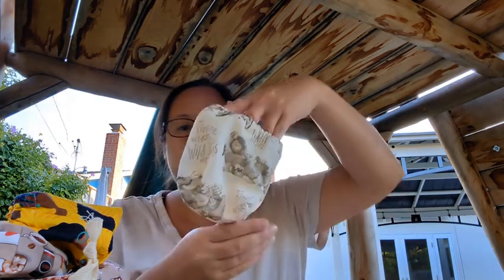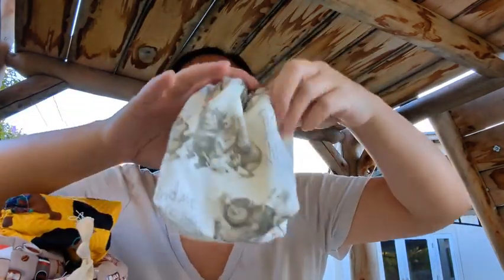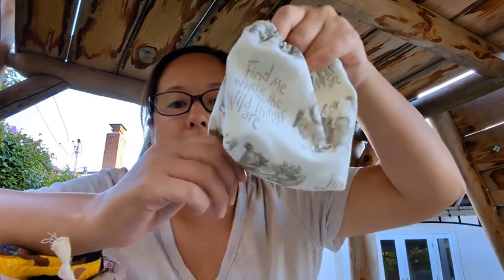And then a Wild Things one. I have a project bag too. Like I said, it's waiting for drawstrings, and I forgot because I'm outside. I photograph outside. It says, let's see, come on, Gabs. Find me where the wild things are. And my daughters are like Max. They are king of the wild things.